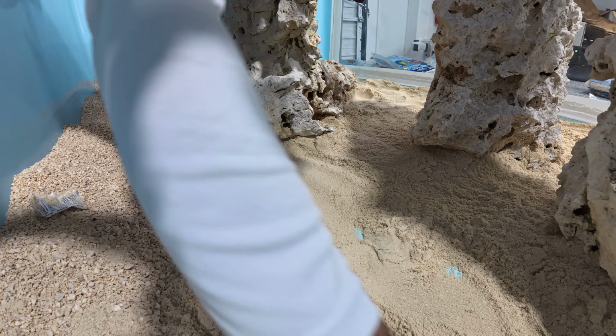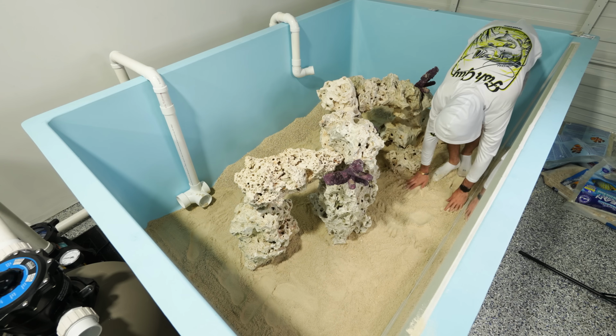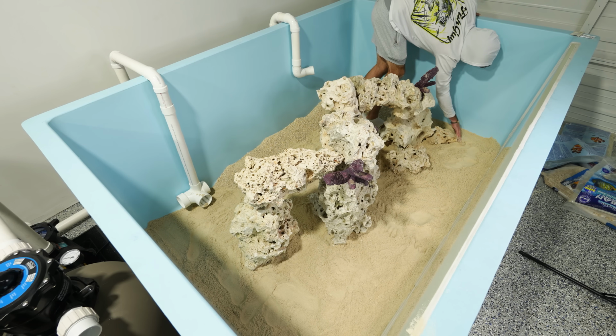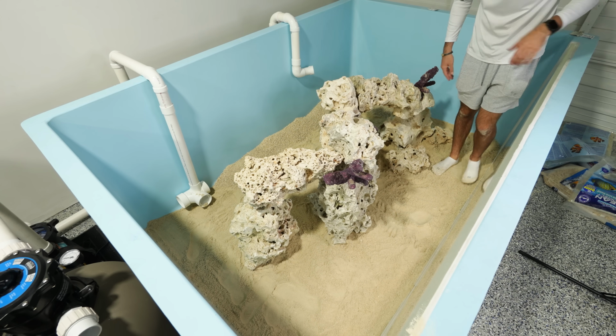We were super careful adding the sand into the giant pond. Any small mistake could have tipped over the rocks, so we had to slowly add in the sand and push it around with our hands to make sure the whole pond was covered.